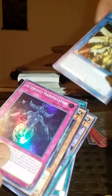Mythical Beast Medusa. Pendulum Switch. Power of the Guardians. Amorphage Goliath. Spell Strider. Altergeist Manifestation. Zephram Metaltron, my first Link monster ever. Galaxy Eyes Cypher Blade Dragon. He might be worth something. Some of those Galaxy Eyes are worth something, I believe.